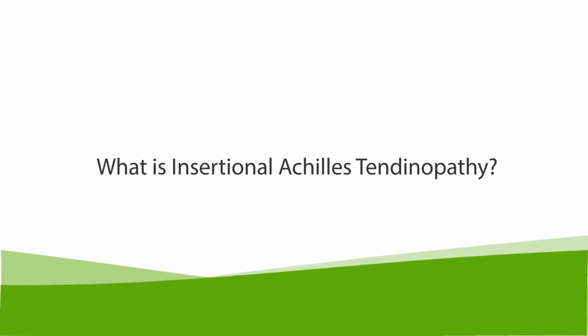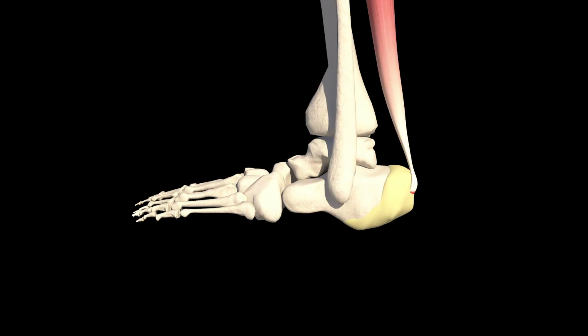Today we're going to talk about insertional Achilles tendinopathy, or commonly known as Achilles tendinitis. Insertional Achilles tendinopathy is where the Achilles inserts to the back of the heel bone. We get inflammation of the tendon. This goes into the heel bone and is responsible for gliding and moving the ankle up and down, and actually is the biggest tendon in the body. This can lead to inflammation with overuse and can be very painful.